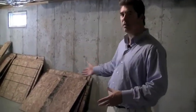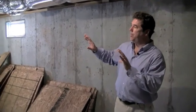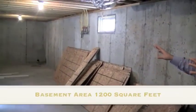Cut it up so if there is a storm coming, a category 4, 3, or 5, we've got these panels if they want to put them up on the outside of their windows prior to a storm. This is all under the new codes for hurricane structure and so forth. As you look down here, you can see the basement. It's about a 1,200 square foot basement.